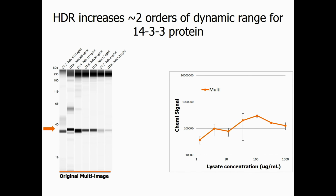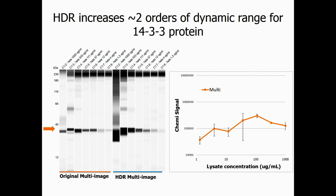Let's now look at what happens with an endogenous lysate for detection of a 14-3-3 protein. Using the original multi-image analysis, the HeLa lysate dilution series doesn't really look much like a dilution series at all. Consequently, the quantitation, especially with more protein loaded, is inaccurate. With the new HDR method, a more true dilution series can be observed, and the detection dynamic range increases by approximately 2 log orders.